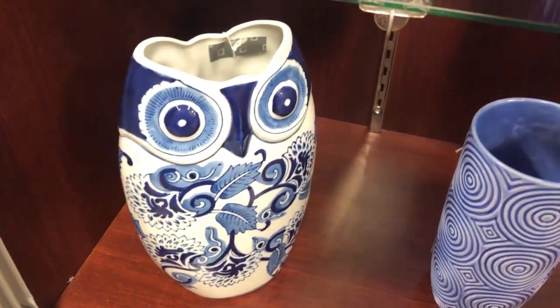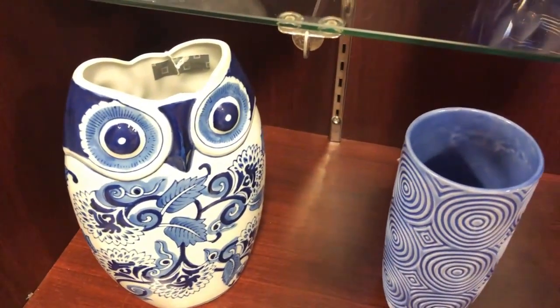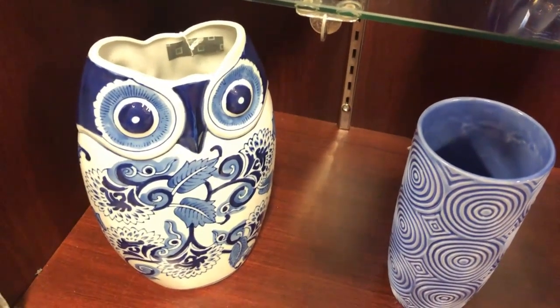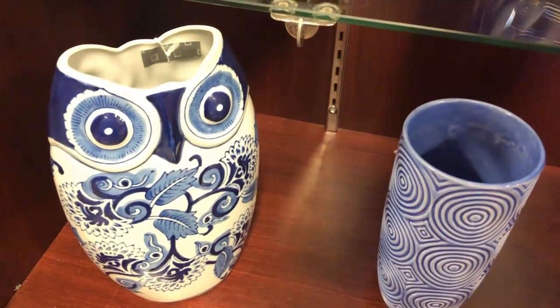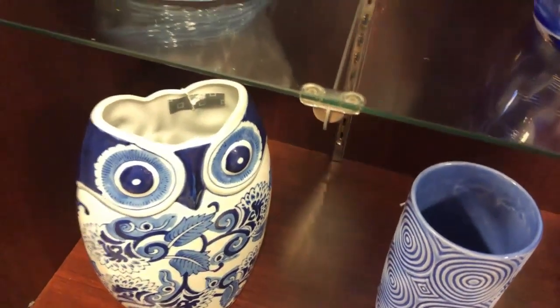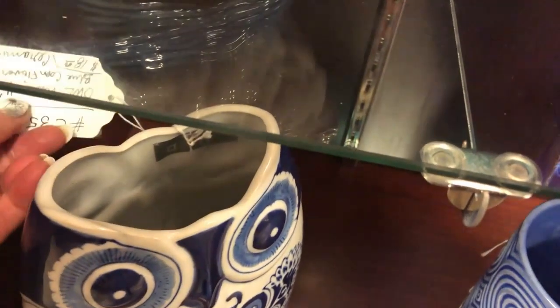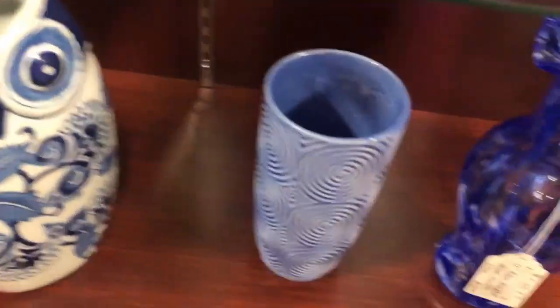Nice owl vase you guys might have seen me pick up. A lot of people try to sell this as vintage on eBay. It is so not. I removed the Ross sticker off the bottom. So I think it's only worth something because of the novelty factor. I went ahead and priced it up a little bit, $18.